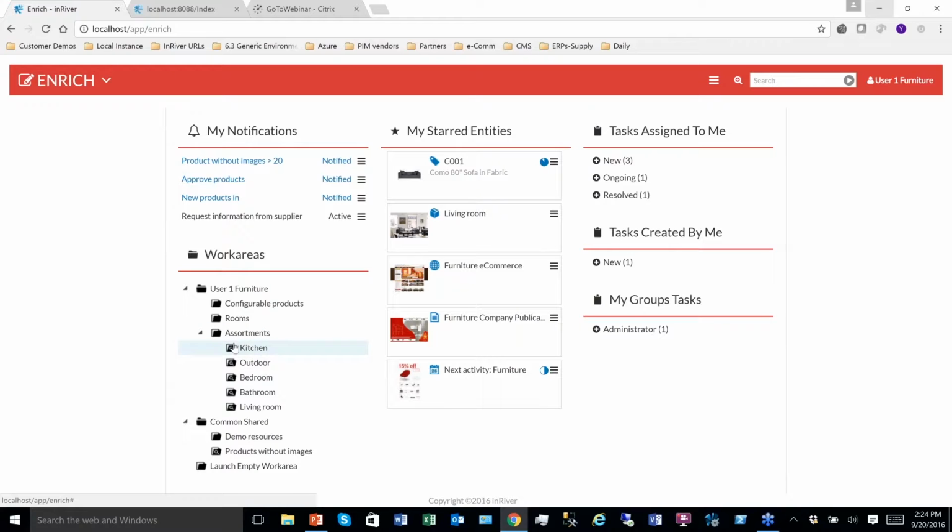And this is how you, as a product manager, are used to seeing things. You can create your own folders. You can have folders that are used by the entire company, etc. And you can also, obviously, search, so not just have it organized in a work area.